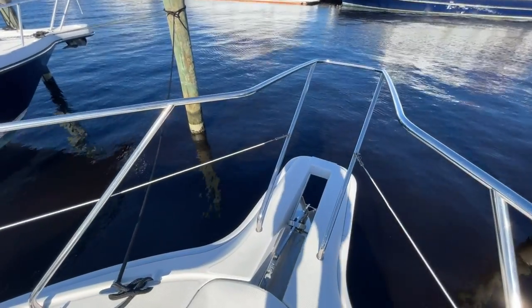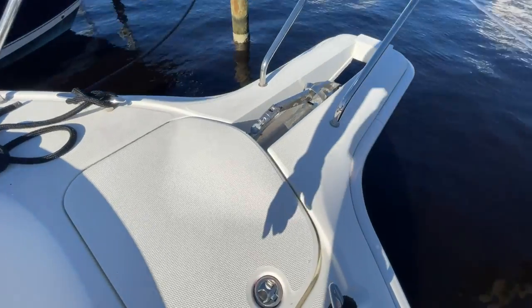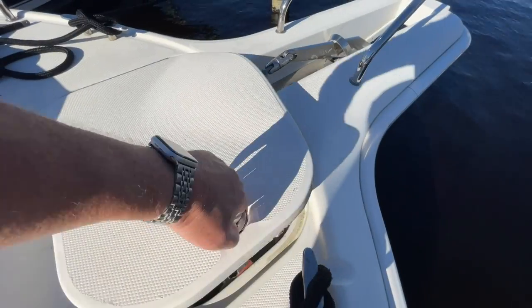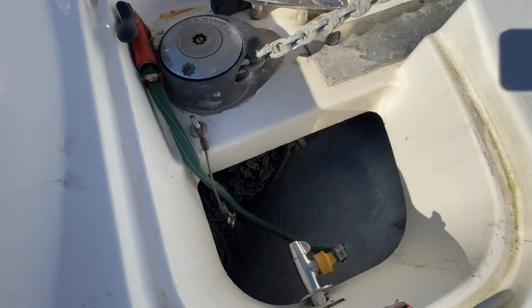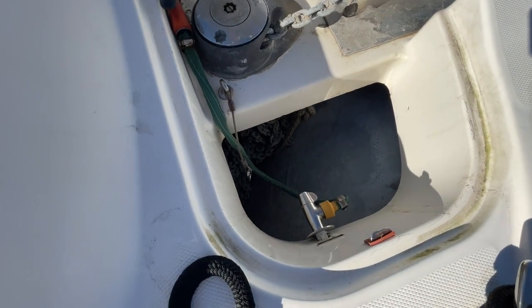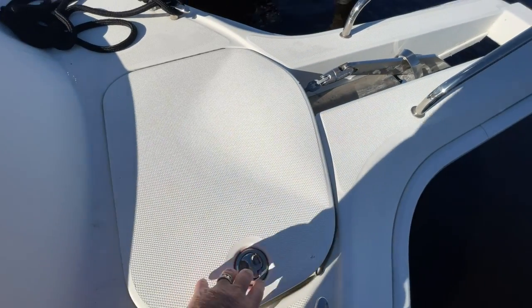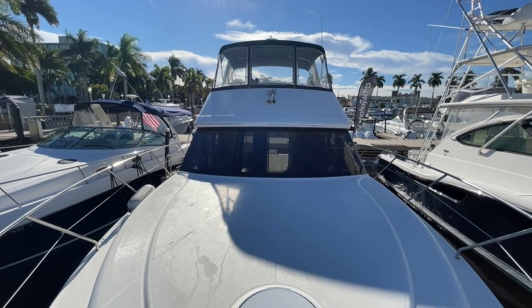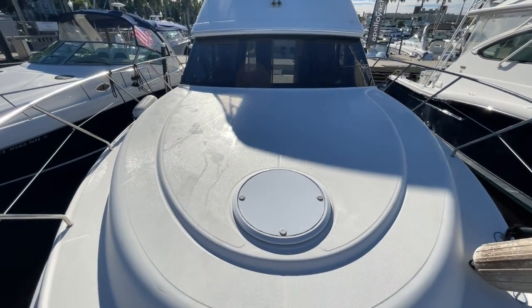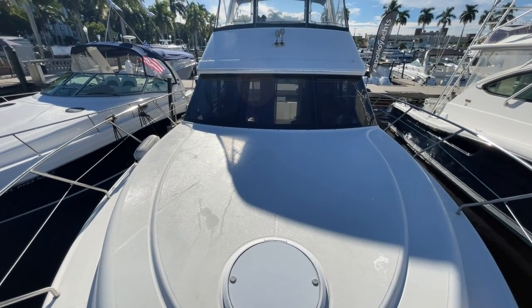Comes with a nice stainless steel anchor. Comes with an electric windlass. See the chain locker down there. Fresh water rinse off for your chain. Keep it clean. Here we have a shot of that really nice large bow area that you could just lay down and relax. Put some pads out.